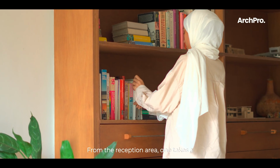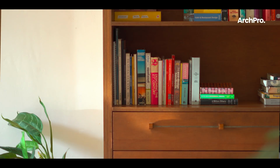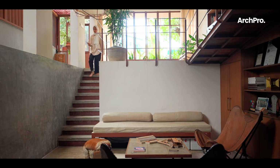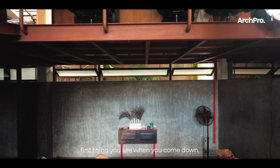From the reception area, one takes a flight of steps down to the basement. It's a narrow concrete stairway for a single person experience. So that informal gathering area is the first thing you see when you come down.